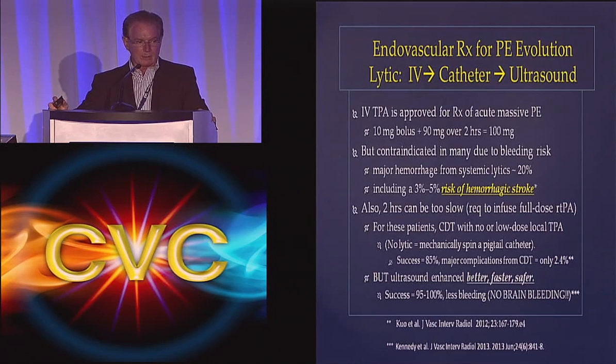Guidelines by Mike Jaafer, et cetera, were, as guidelines like that go, sort of wishy-washy. I like Mike Jaafer a great deal, and he's had a lot of responsibility there, so probably shouldn't have said anything too strong. At any rate, IV TPA has been around a long time, not used.